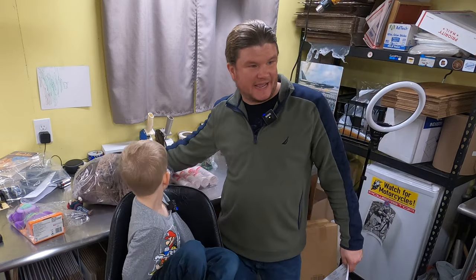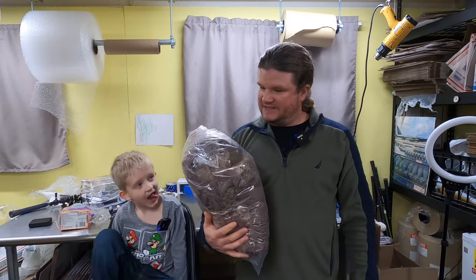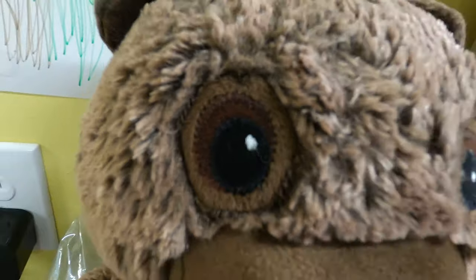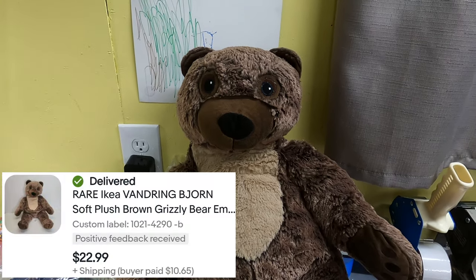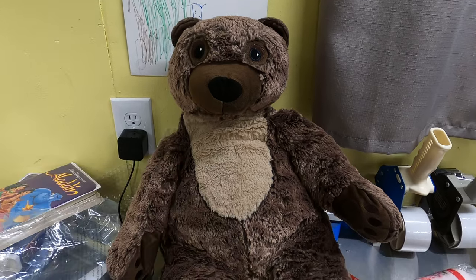Next thing's been listed since October, and it is an IKEA teddy bear. It's going out the door for $22.99 plus shipping to Connecticut as well. So we'll get that packed up.